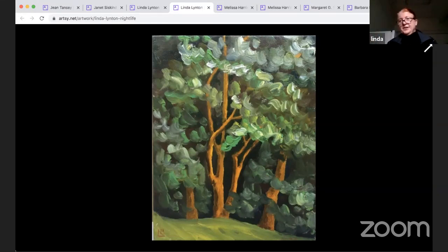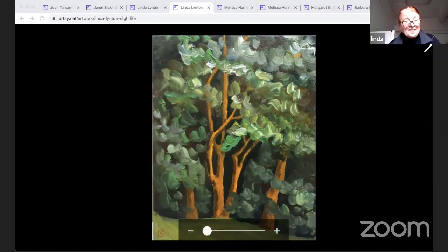The light was descending, all of the sounds were coming up. So they're two totally different things. They're two different series of paintings. That's why I called this one Nightlife, because it was getting darker and darker, and the tree trunks were showing up and the sounds were coming up. So that's my story for those. Wonderful. Linda, always a pleasure. Thank you, pleasure being here.